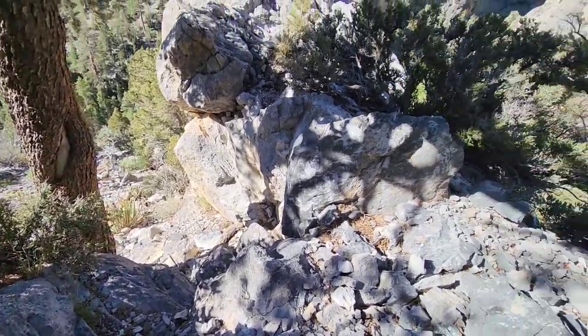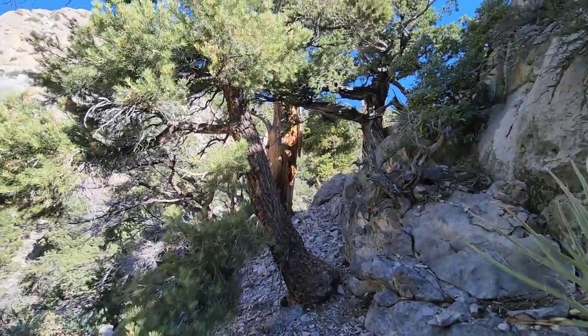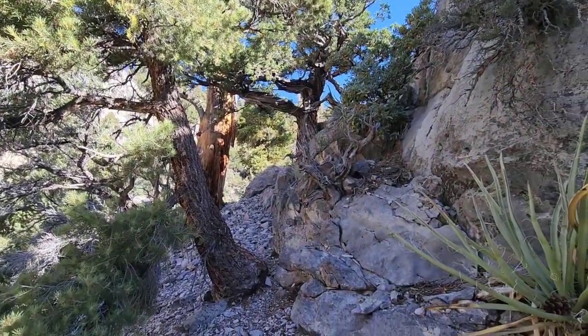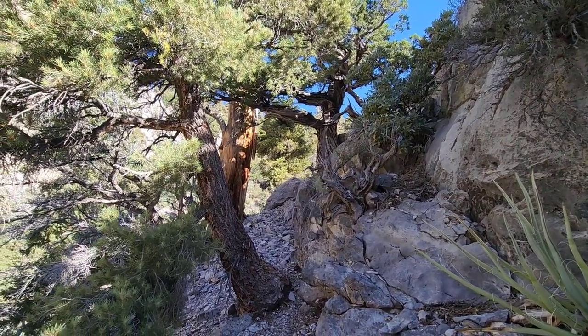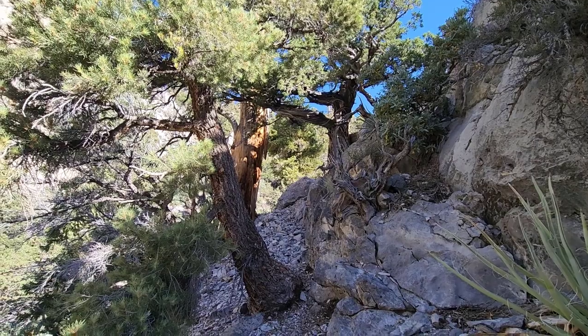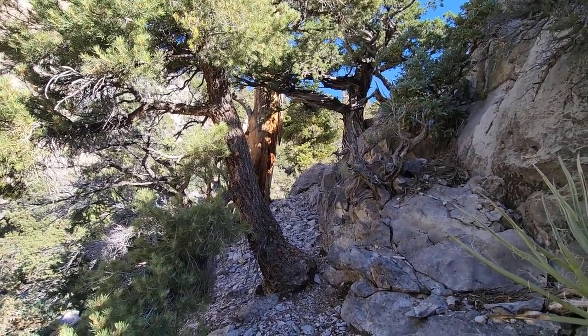And it looks like now we are winding through an opening in the cliffs. This is pretty exciting. Discovery of a new route to Fletcher Peak that's actually a trail.